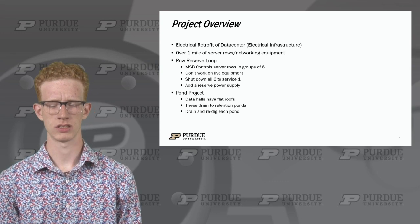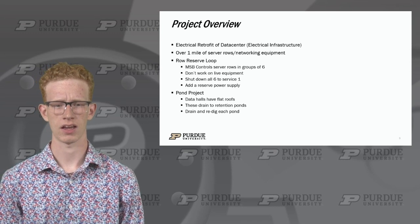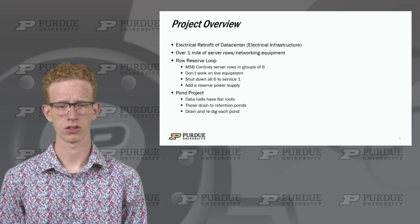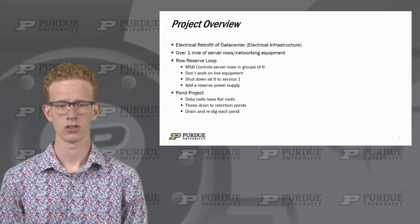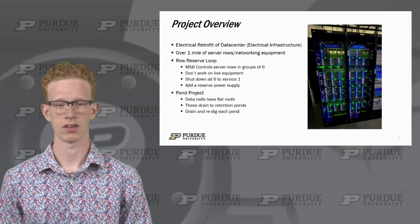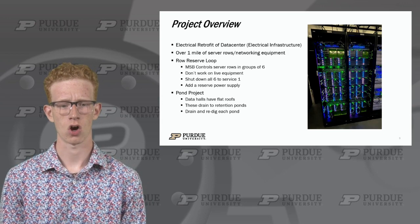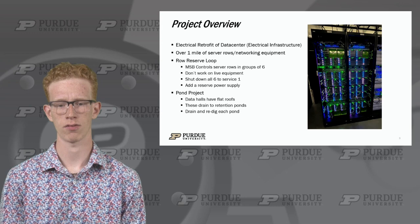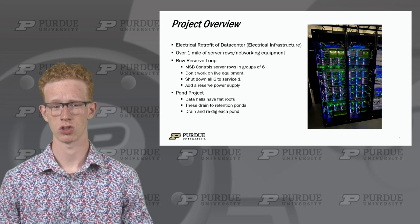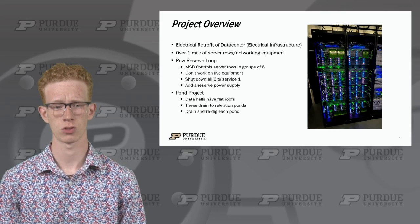To get more specific about one of the projects I worked on, it is called Row Reserve Loop, and to explain what I did, you need to first understand how a data center works. A data center is made up of servers like that, and these are in rows. Each row has a control panel on the end. It's called an RPP. That RPP feeds from the main switchboard. Power comes in from Duke, who supplies power in North Carolina. It goes into the electrical room to the main switchboard.